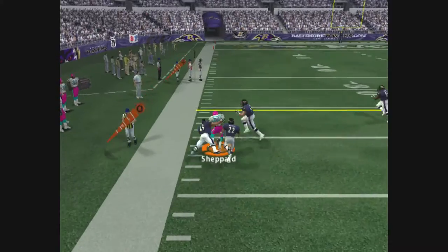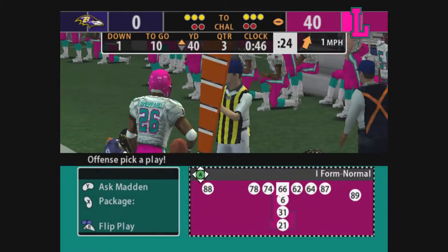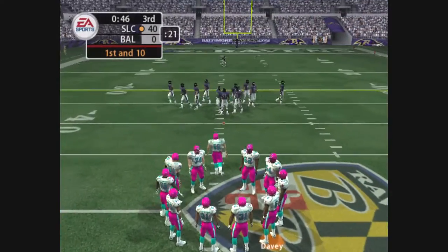From the 49. A nice return there. That was good blocking. The returner was able to find some open space and make the most of it. It's first and 10.